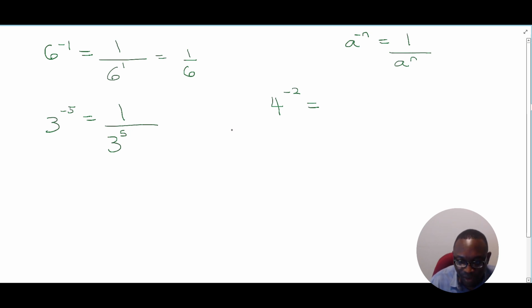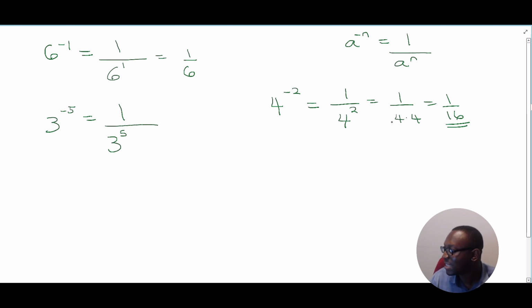Okay, the user got it right. So that is going to be 1 over 4 to the power of 2, which is 1 over 4 multiplied by 4, which is 1 over 16. All right, that covers that. I hope that answers the question. So let's go to another set of questions.